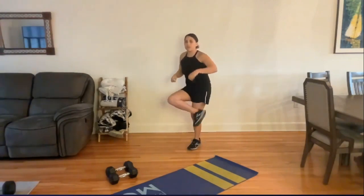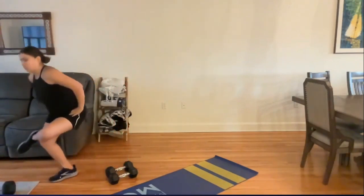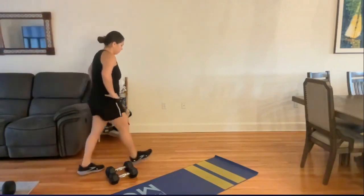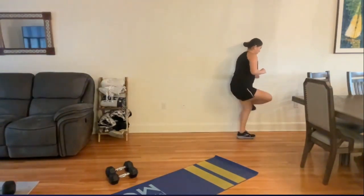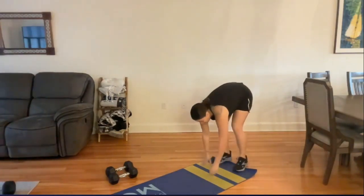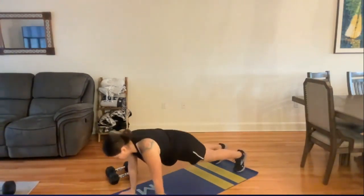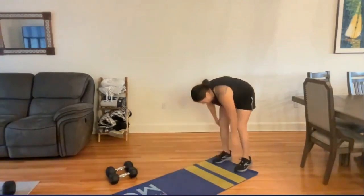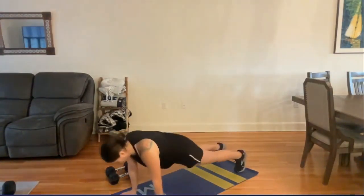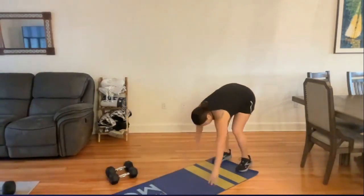Good, 10 pigeon walks once you're finished with that. Five inchworms. Stretch out whatever you need to. Shake it out a little bit.